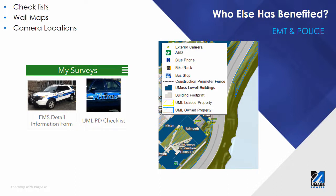Our EMTs and police have used our data. We print them out campus maps and get them laminated so they can draw on them in their breakout rooms. And we've piloted using Survey123 for them to do their daily checklists, which saves them paper, and then all their records are stored in the cloud so they can look up a history of who was on what shift this night from whenever. They don't have to go through a stack of like 100 papers. So that's been going pretty well.